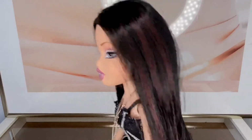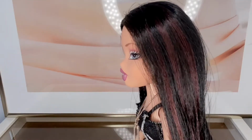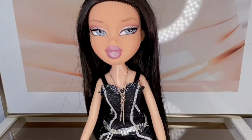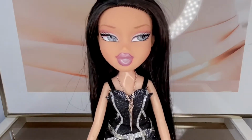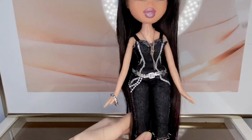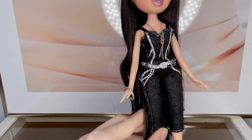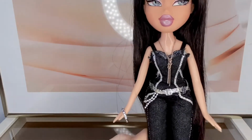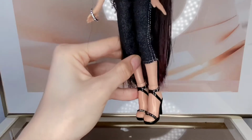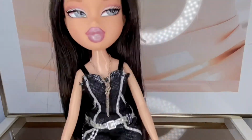The hair does have these red streaks in it, but I do like that it's very subtle. You don't really notice it. I don't like dolls that have crazy hair colors. I just like them to be simple and chic. So I gave her this Passion for Fashion Chloe jumpsuit with this little necklace that I made. And I just gave her some basic black heels. Yeah.